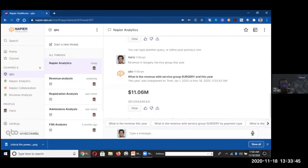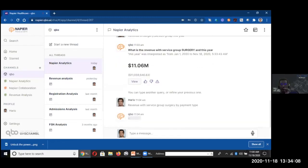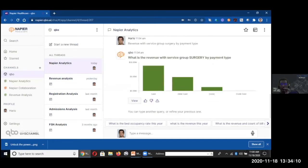You can type another query or refine your previous one. Or what is the most preferred payment type in this service group? Or how much of it is collected by cash or card? Revenue with service group surgery by payment type. You can type another query or refine your previous one.